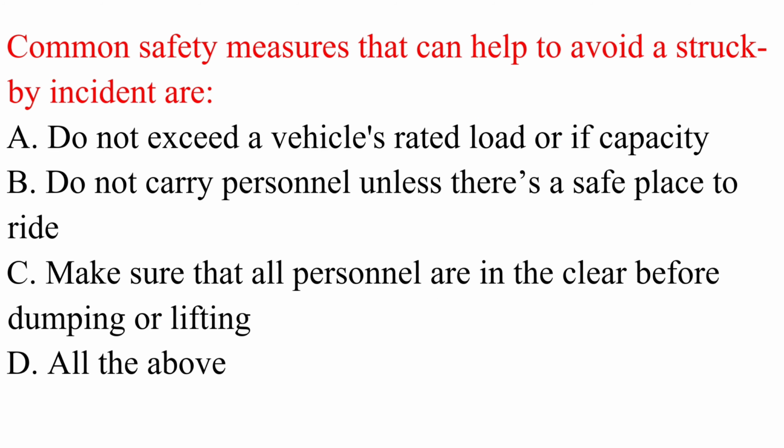Question: Common safety measures that can help to avoid a struck-by incident are: A. Do not exceed a vehicle's rated load or capacity. B. Do not carry personnel unless there's a safe place to ride. C. Make sure that all personnel are in the clear before dumping or lifting. D. All the above. Answer: D. All the above.